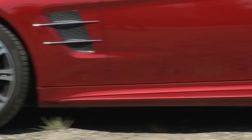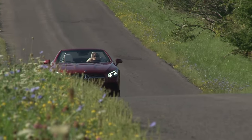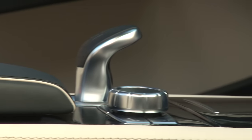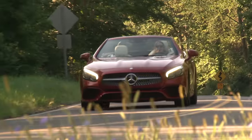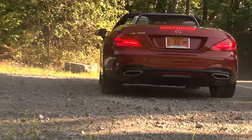These staggered width 19-inch Pirelli P Zeros have never felt better. And just like the car itself, play both ends of the luxury sport gamut with perfection. The 9-speed auto always does you right and includes a manual setting for paddle-shifted fun. And the brakes stop this aluminum-intensive roadster with great pedal feel and authority, belying its 3,800-pound curb weight.